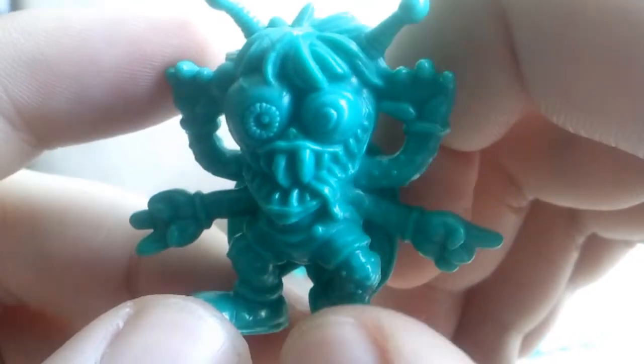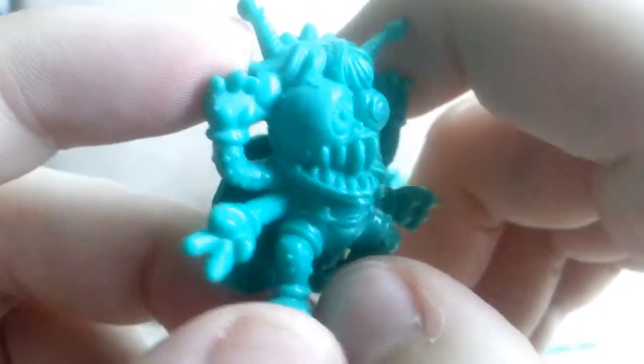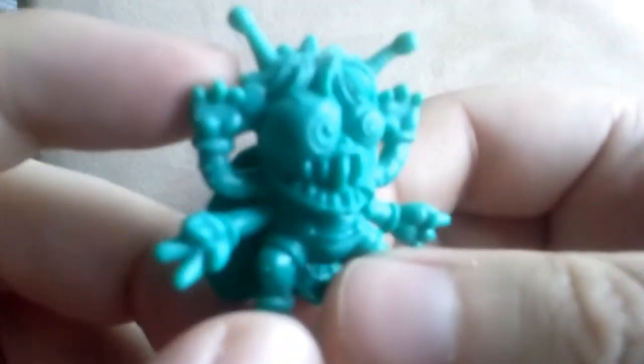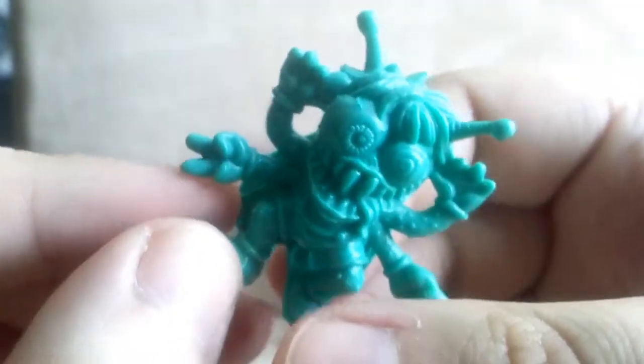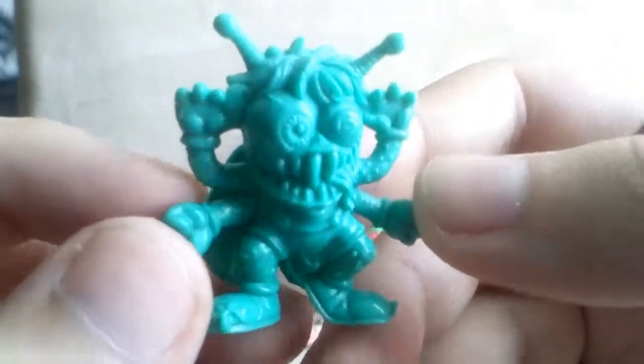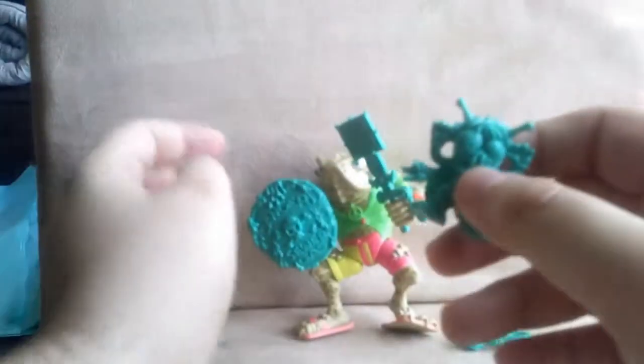Man, I love the turquoise. Beautiful. He's got little bumps all over him. What a little creep. Pointing. Peace sign. He's so cool.